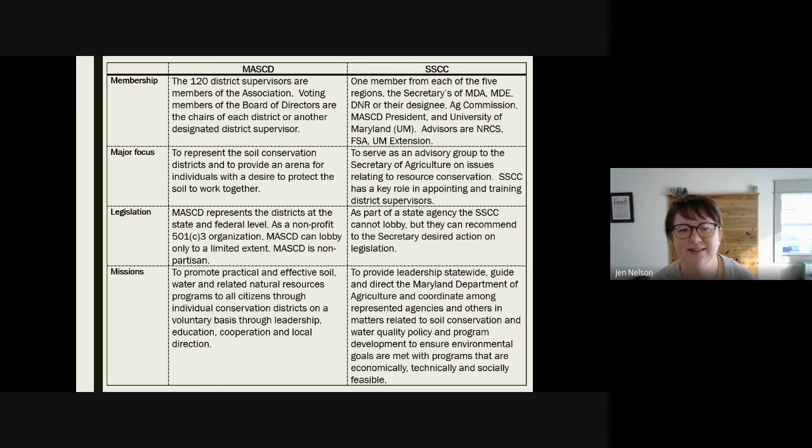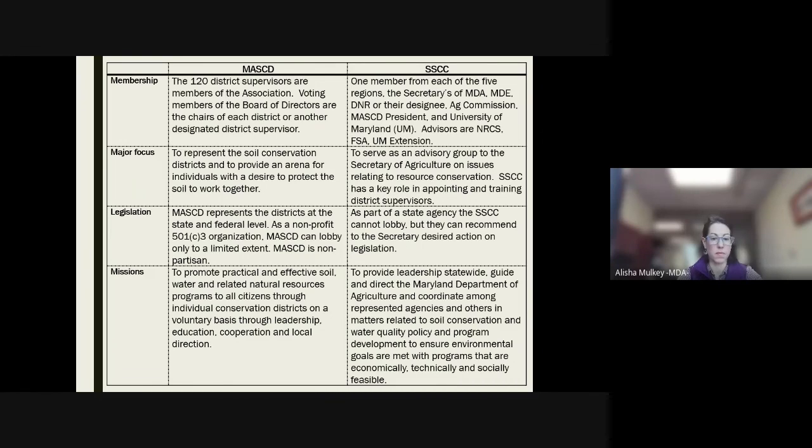I'm going to stop here and see if Alicia has anything to add on any of the slides in this section or on this piece in particular. Thanks, Jen. No, I think this is a helpful chart to differentiate a little bit, but also recognize that while the voting membership of the two are distinct, really both are there to provide a forum and a voice for the district, either locally or, like you suggest, even on the state level, and advocate for some legislation in a way. We each have our role, work very closely and coordinate together on a number of initiatives, and appreciate the engagement of the board supervisors in every instance. Absolutely.